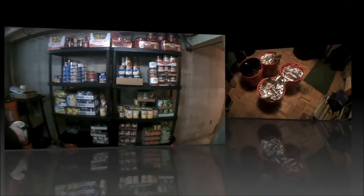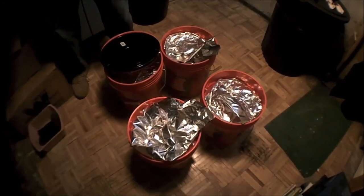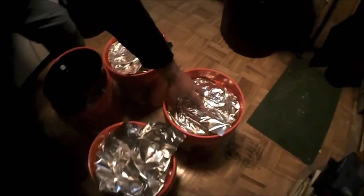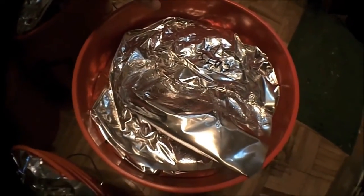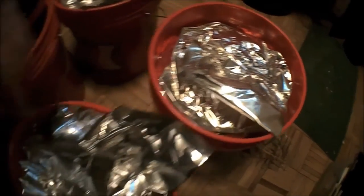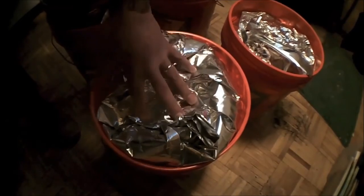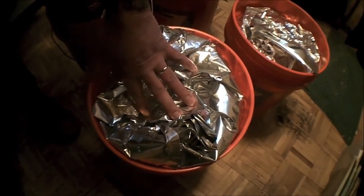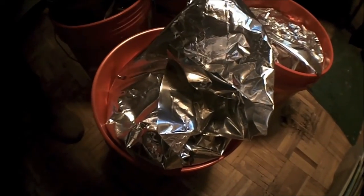Exactly. Let's have a look at some of the Mylar buckets. Storing large quantities of food in these buckets, that's where you learn some things. This is what the bucket's supposed to look like. Everything's sucked down into the Mylar bag. The oxygen absorber did its job. We can see on this bag here, there's still a ton of air left in there. It's not that the oxygen absorber didn't do its job. The moron who packed it didn't do his job. And the seal is obviously compromised someplace.